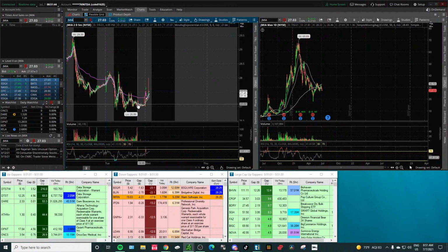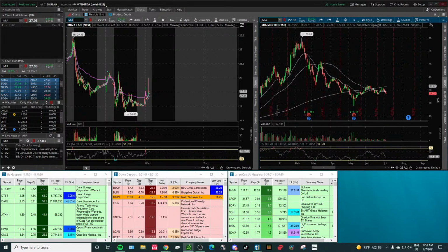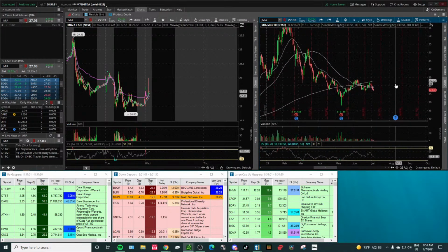It's really choppy. I mean, we're running up. We are below the 20 and 50 SMA, and the 200 SMA is above the 50 SMA, which is not good. So I would not get in on this play yet and just wait.